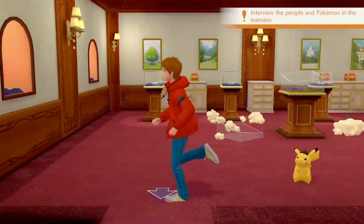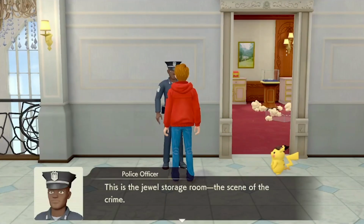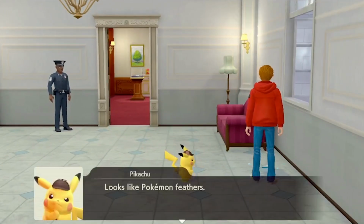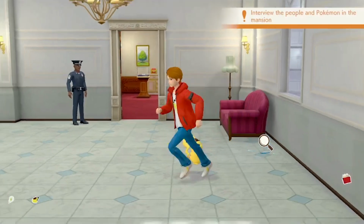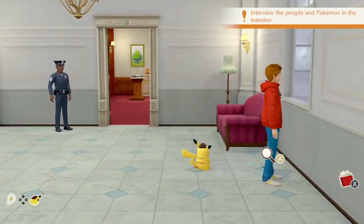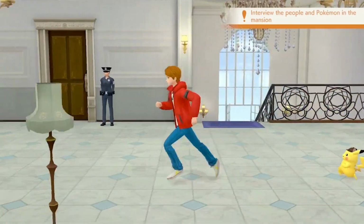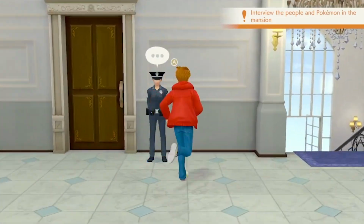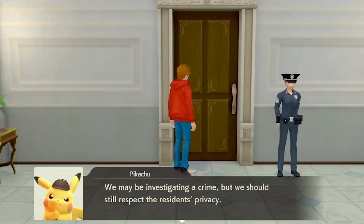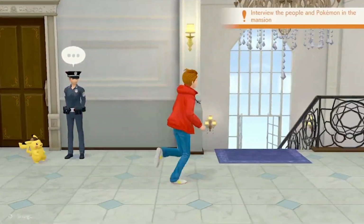We probably don't have much else to do in this room. This is the jewel storage room. Yes, I am aware. Okay, we still know about this. In the last episode, I believe we went through and figured out that there are blue feathers in certain places here and in the jewel storage case room. That's for sure. Do we have to investigate that area there? Oh. We can't go barging into rooms. Gotcha.